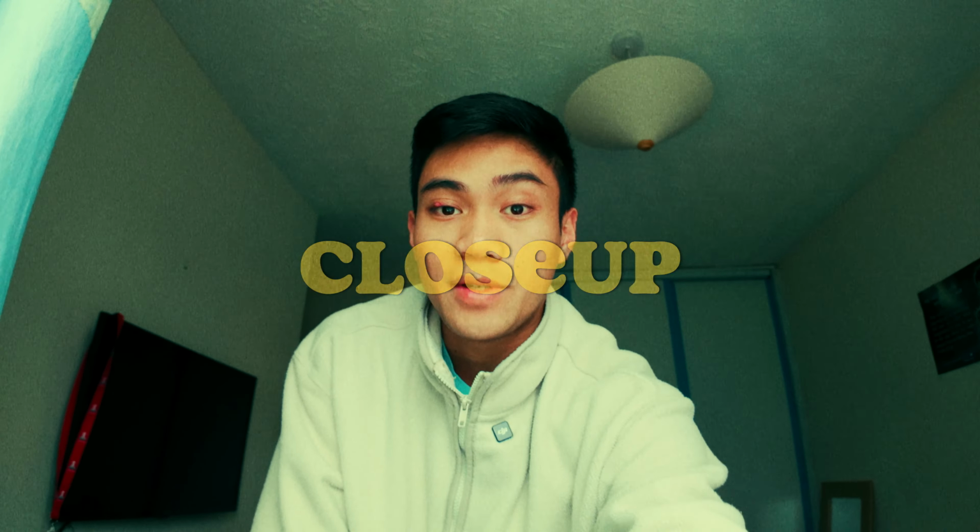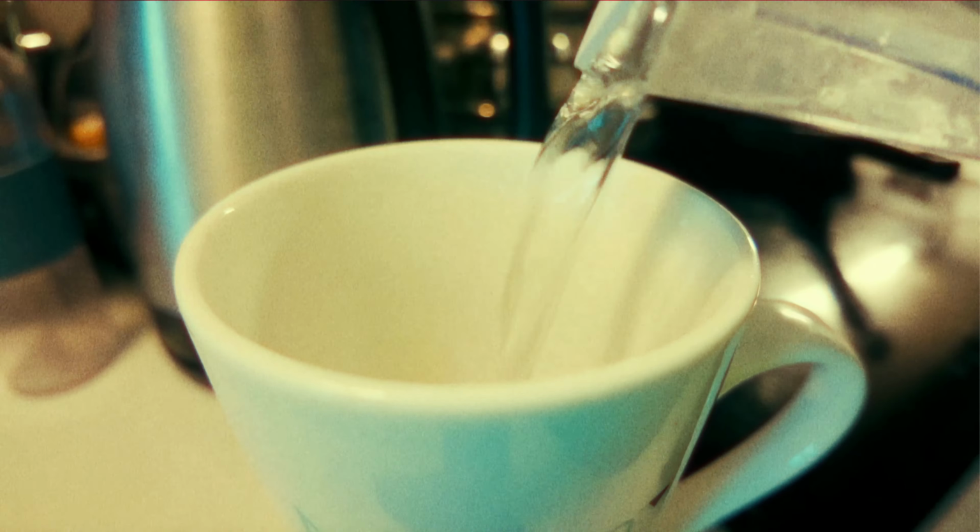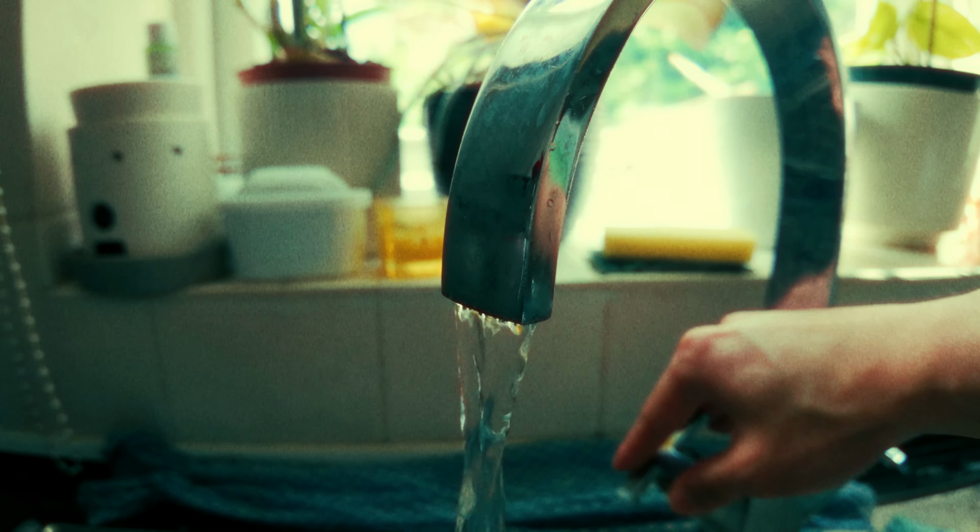Last but not least, the third shot is the close-up. Now, for me, I don't do close-ups that often. But if you really want to, you can do close-ups of objects. So pouring water into a jug, or a close-up of a sink tap as you're turning it on. You can do close-ups of pretty much any object that you decide to film. And those are the 3 shot types that I recommend when filming and creating videos.